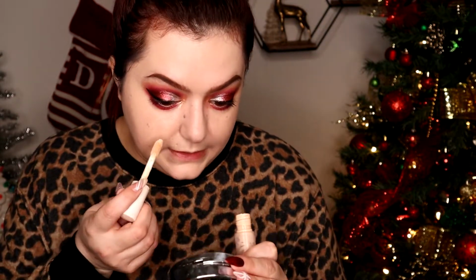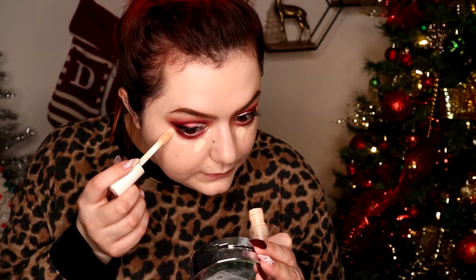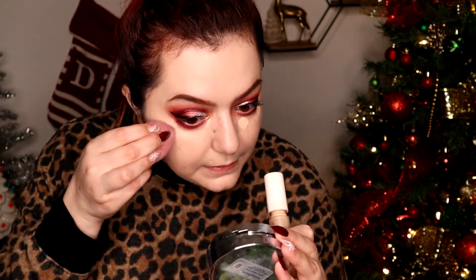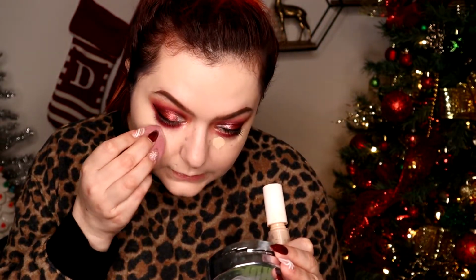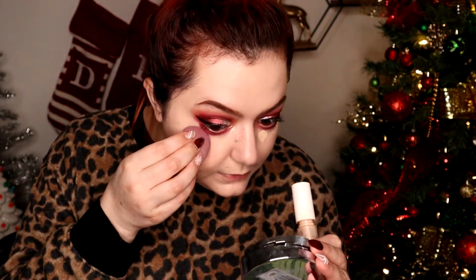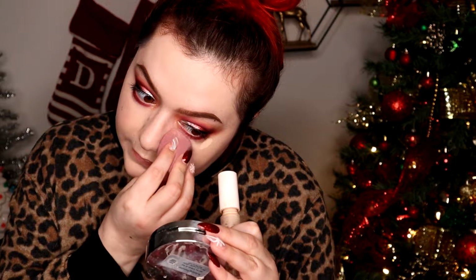And then I'm gonna take the e.l.f. Hydrating Camo Concealer under my eyes first. Kind of clean up that shadow. I did add eyeliner, and there were a couple changes to the eyeshadow too. So I'll go over that in a sec.